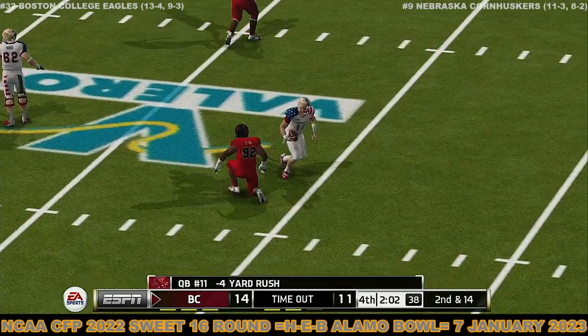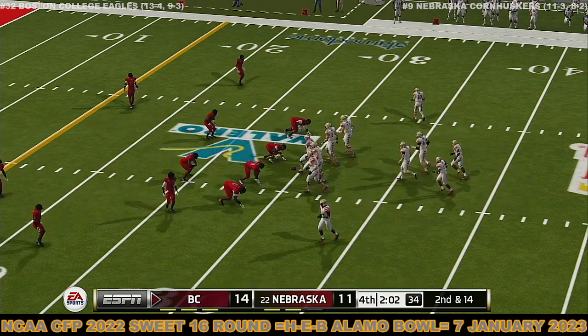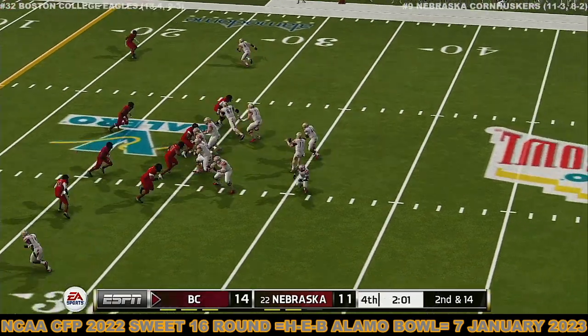Knock him down for a loss. That's not what you hope for from your running game. You're looking for some solid north and south progress. You never want to give the defense a play like that to build their confidence.